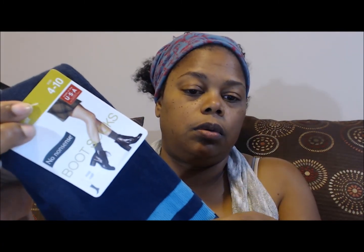Now, remember, I'm a country girl, so I wear my boots. You can't tell from here, but this is an aqua blue, I guess, and then a dark blue. And then this one is, of course, green. And then this is a black, if I'm not mistaken. These are boot socks for outdoor boots.